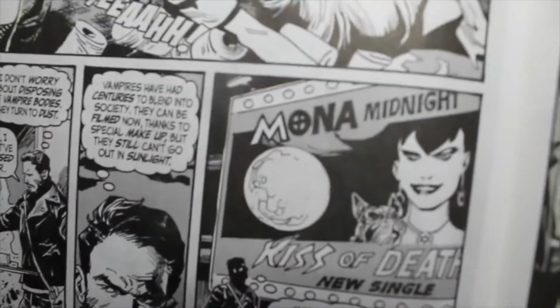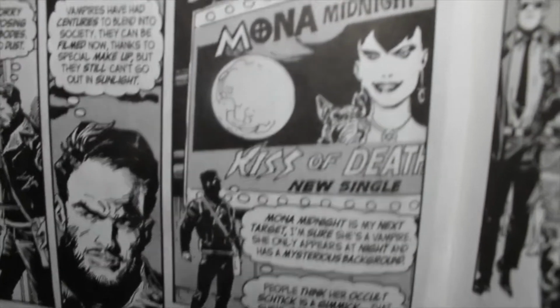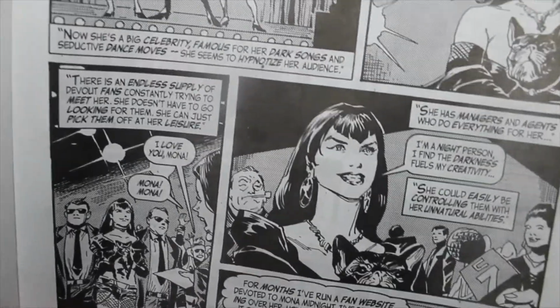And then it talks about how there's this singer, Mona Midnight, and he suspects that this singer is secretly a vampire, and all that goth imagery is really just how the vampire wants to be, and how she only stays up at night because she's a vampire.